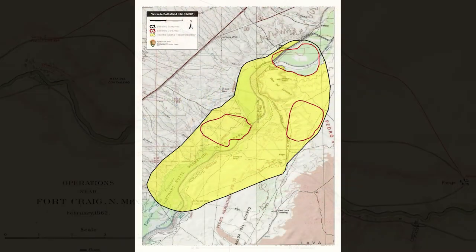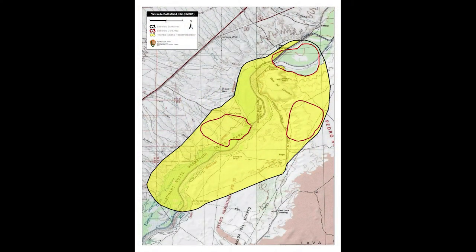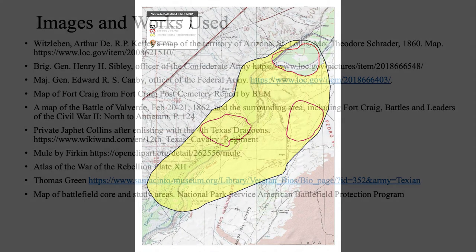The battlefield today is unmarked, and with the changing course of the Rio Grande, it is difficult to exactly pinpoint the location of the battle, as many battlefield maps are vague in nature. There's road access from Fort Craig and Interstate 25. Neither the state nor BLM owns the land off the battlefield, and it's not protected at this time, something that may be worth considering in the future.